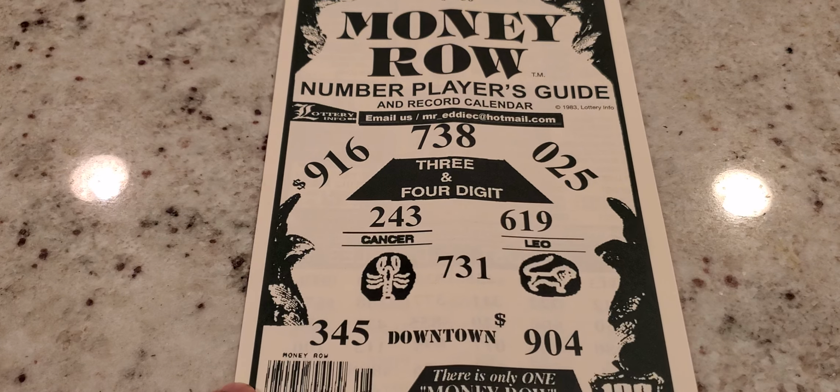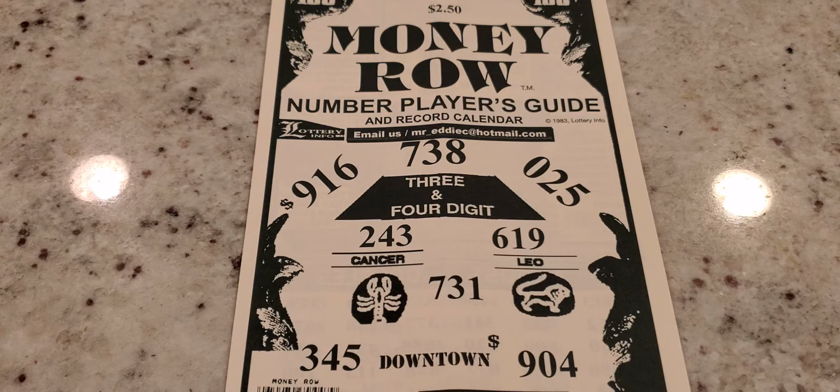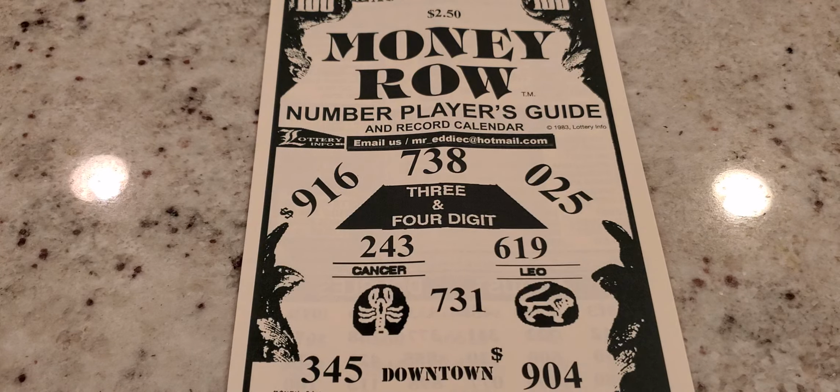Then we scroll up a little bit. You have 345. And right next to where it says downtown, you have the 904. So make sure you focus on the numbers on the front of the sheet. These are the numbers that drop the most, in my personal opinion and experience of playing with this sheet. Most of them come in this section and in the pyramid section, which we will go over.